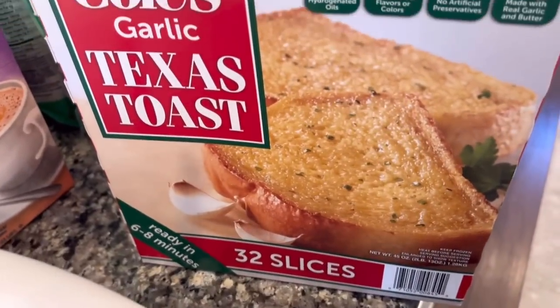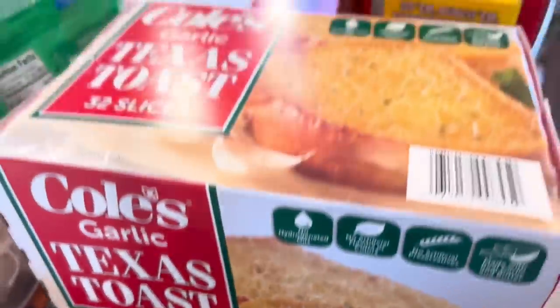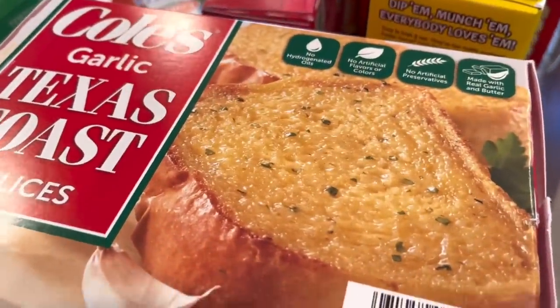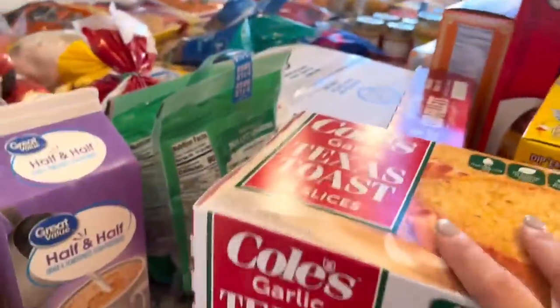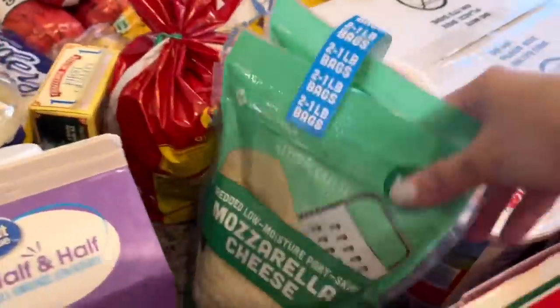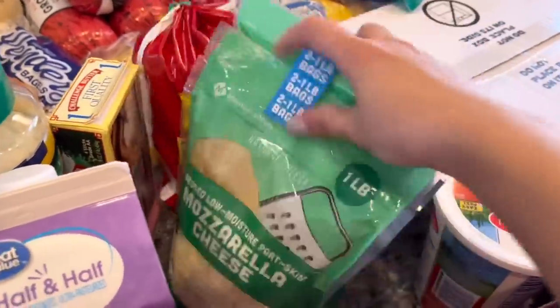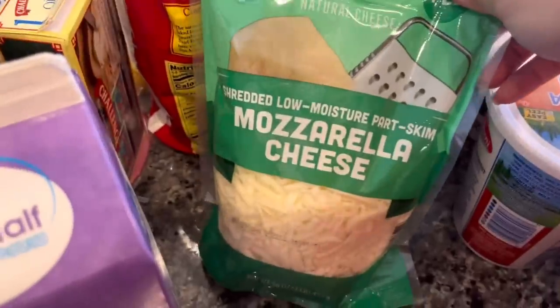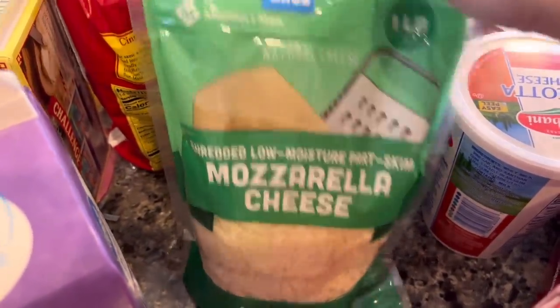We also pick up this big box of garlic bread from Sam's Club. This is a good deal, guys. It's 32 pieces of garlic bread for, I think, only $6 at Sam's Club. We always eat pasta here in this house. My husband loves pasta, whether it's Alfredo, baked ziti, or lasagna, and we always pair it with garlic bread. And then I got the shredded mozzarella cheese from Sam's Club. It's a good deal, guys.